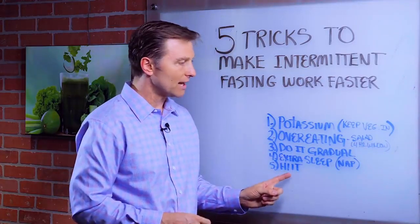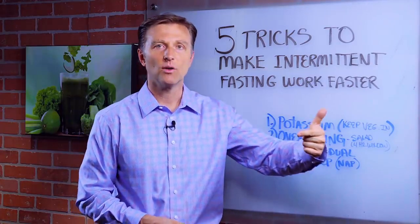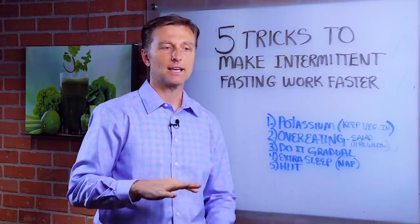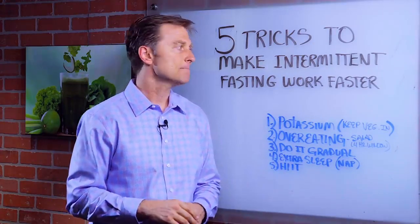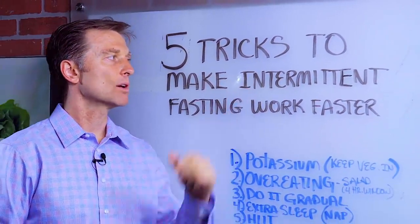Just make sure you do your workout just after your last meal, or just before your last meal, or during your window of eating, so that you don't drop your blood sugar too low if you do it with completely no food in early mornings, okay? So those are the 5 tweaks to enhance your progress and make this go faster.